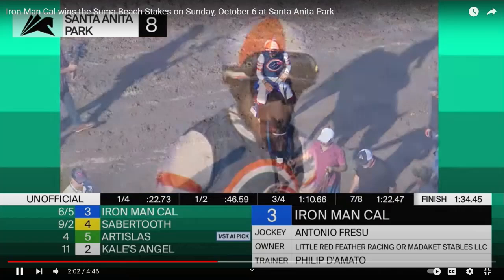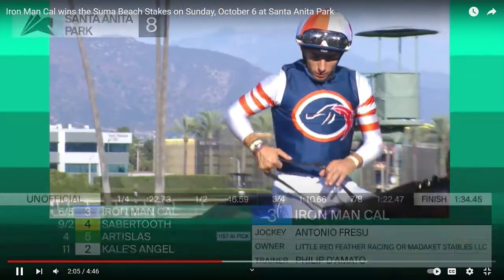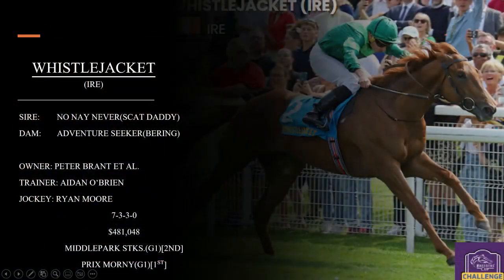But now entering the winner's circle is Ironman Cal, a 2-year-old bay colt by Collected out of Joyful Dream. Whistle Jacket is a horse that was pretty well thought of early on in the year at Ascot, and he was the favorite in the Norfolk Stakes, I believe, and he ended up, I believe, second or third. Trained by Aidan O'Brien, Ryan Moore. Obviously one they're expecting more out of, especially owned by Peter Brandt, and Magnier and Tabor are in there as well. This one ran in the Middle Park Stakes and also got a first in the Pre-Morning.